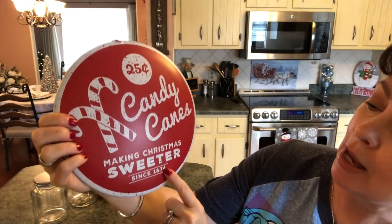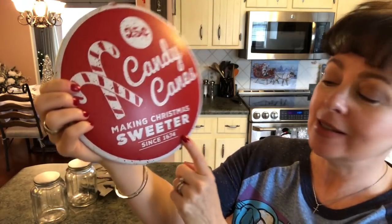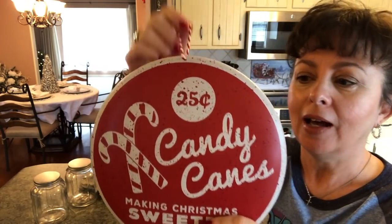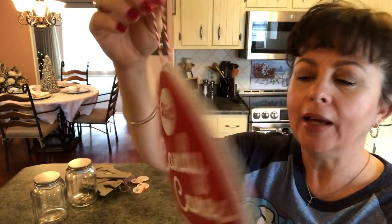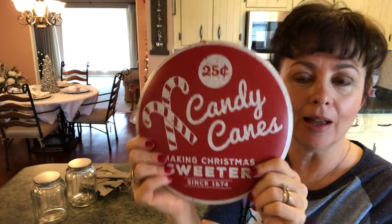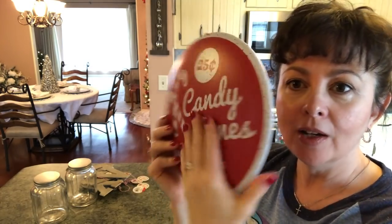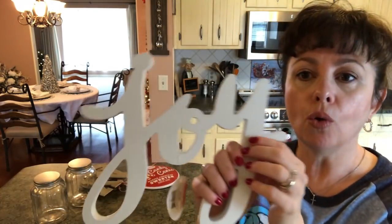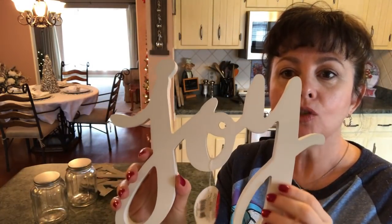Then I saw this and I loved it. Candy canes making Christmas sweeter since 1674, and it's a metal little thing, and you can hang it if you want. It was $3, but I love this, and they had different kinds. They had some in green, but I love this, and it's domed, so I love that. That is so cute.